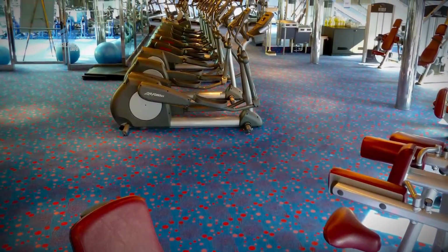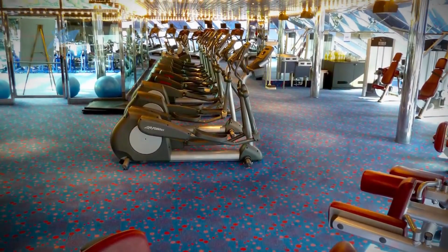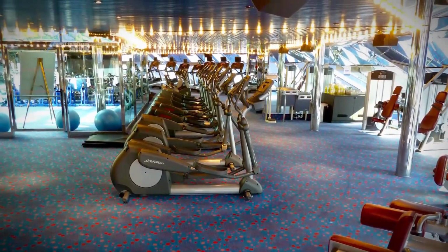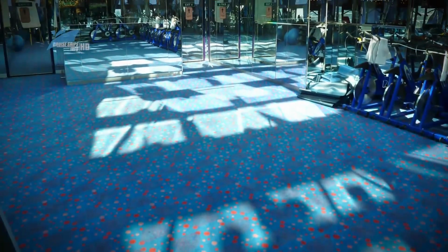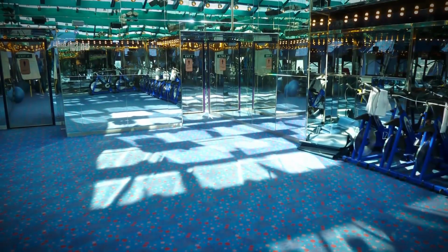Equipped with an assortment of the latest cardio and weight machines, as well as free weights, the gym overlooks the bow from the forward portion of Deck 11. Adjacent to the gym, there is an aerobics, stretching and spinning area.